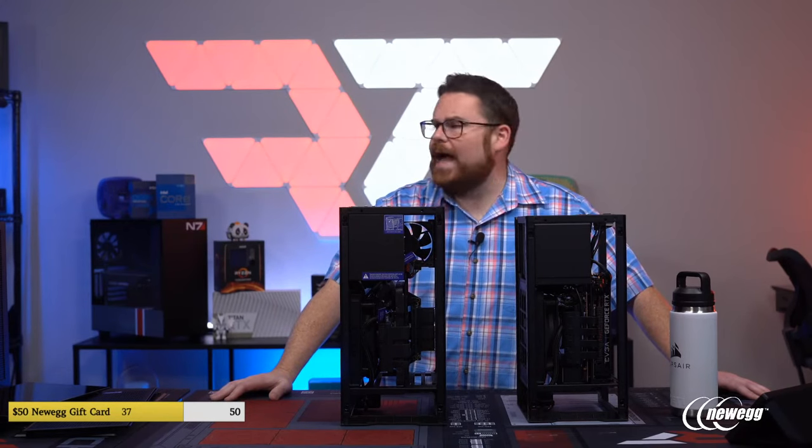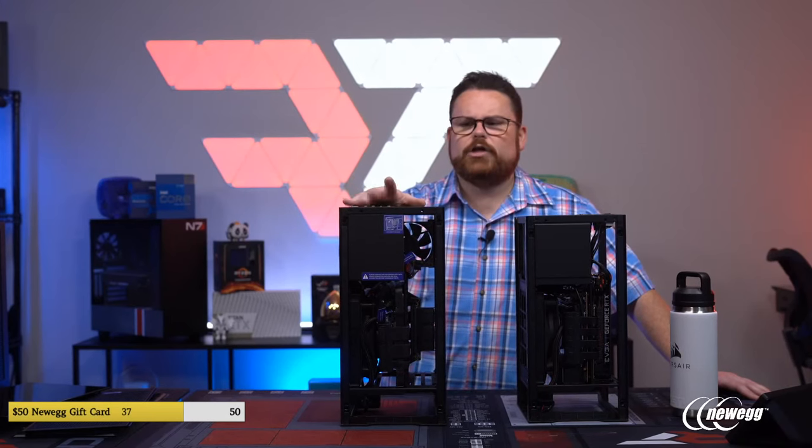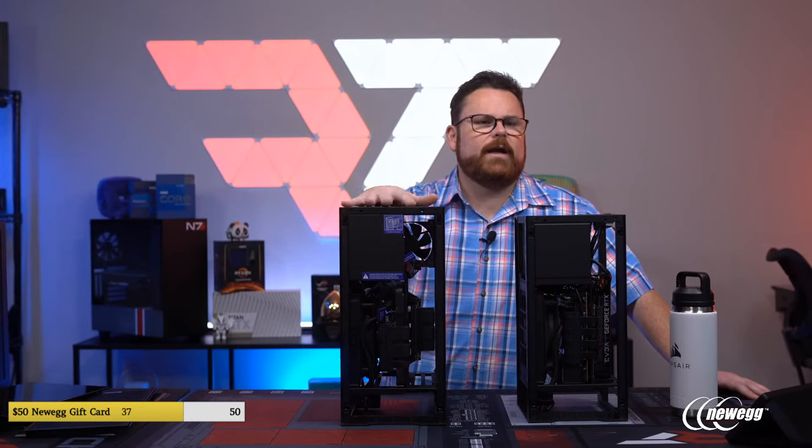Is it only available in black? Well, no, because this one's white. I showed this one in white. Right now, sorry, the case is stripped, so you'll see it again when we go in there.